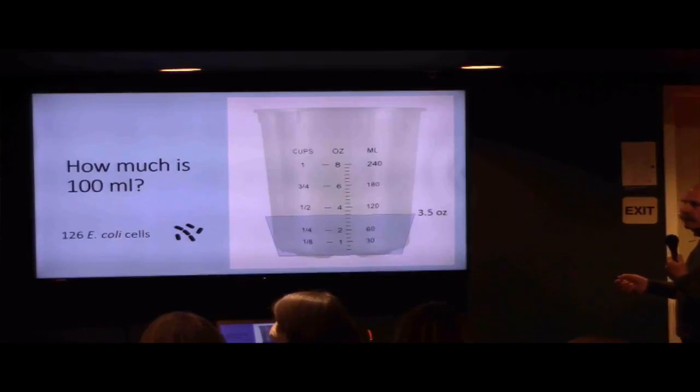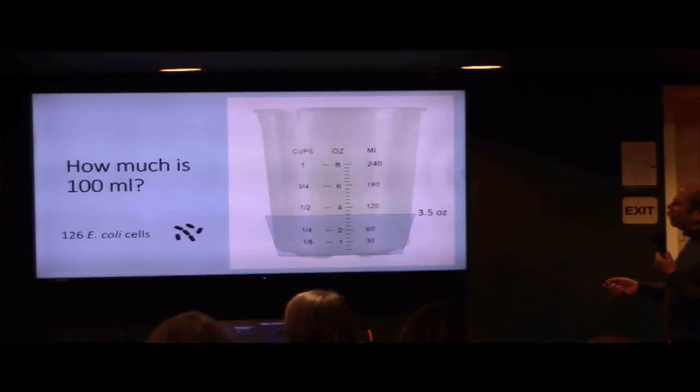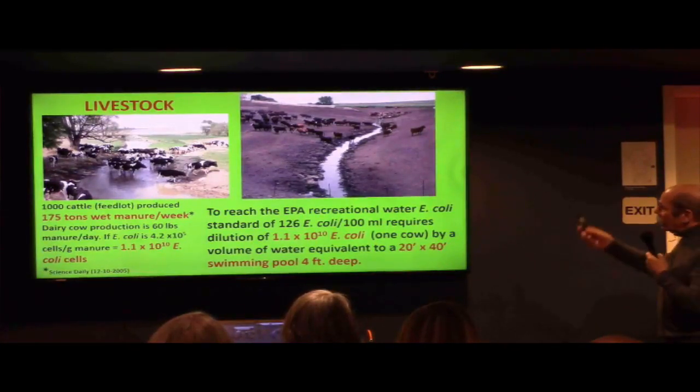What are the numbers, however, that decline? If 10 to the 10 E. coli cells leave the animal, get in the soil, go into the creek, they don't multiply there. They probably don't maintain themselves there. No, they fall off. But do you know what percentage does the decline? How does that work? Well, it depends. It depends on temperature, time of year, how fast the flow rate is.